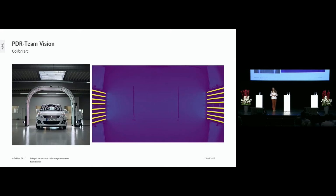However, PDR Team came prepared. They already developed this arc that you can see on the left. That's called Colibri. And this arc has 8 light stripes and 7 cameras. And these cameras capture videos of a car passing through. I hope that the video works.